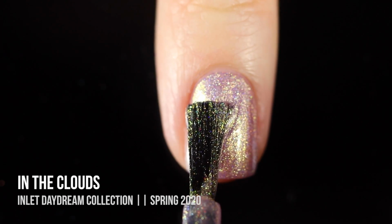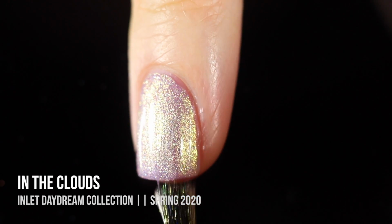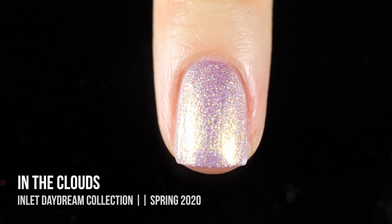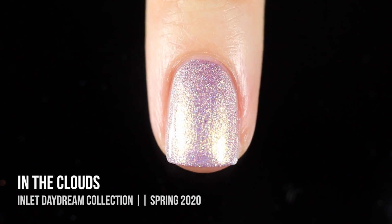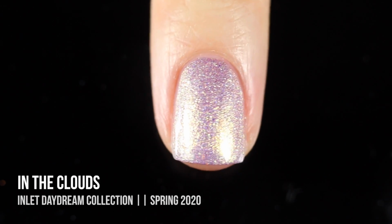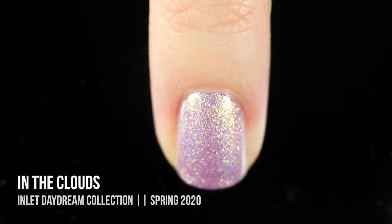It feels so soft and new and pretty, and it kind of reminds me of those rose gold duochrome eyeshadows, which I'm absolutely obsessed with, but this one has that purpley tone to it, which I totally love. So just another absolutely gorgeous shade, really perfect for spring, and I like that little holo showing through as well. It's just a nice little surprise.